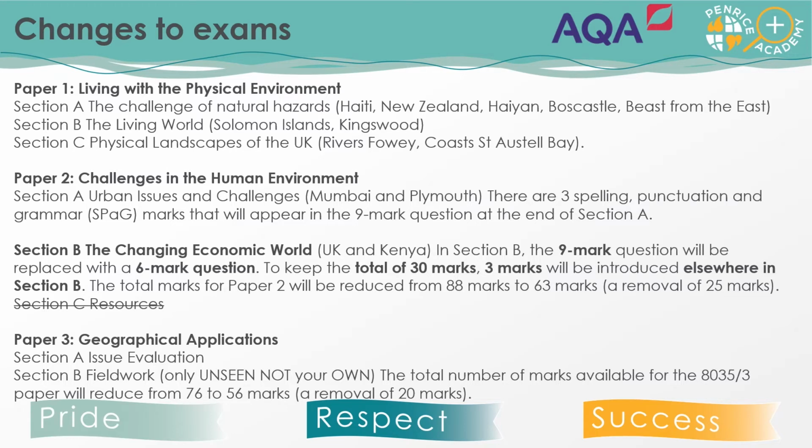Paper 1 hasn't really got any changes. So here you can see Section A is where we look at natural hazards. So you'll remember doing case studies such as Haiti, New Zealand, Tropical Storm Haiyan in the Philippines, and some UK examples for our extreme weather, such as Boscastle and Beast from the East.